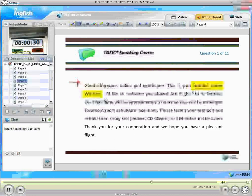Say, good afternoon, ladies and gentlemen. This is your captain, James Winston. I'd like to welcome you aboard Ace Flight 713 to Toronto. Right? Put some more perkiness in the way you speak.